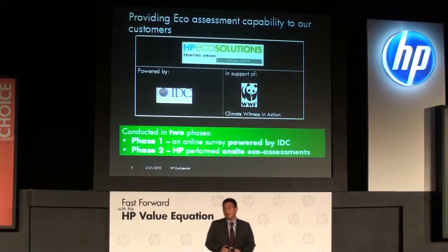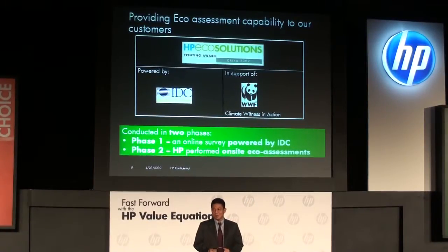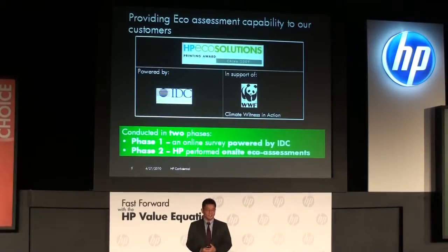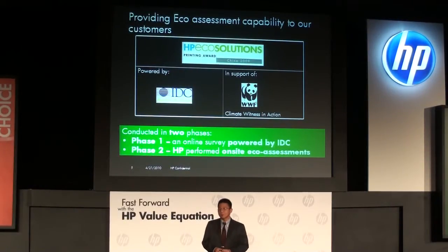Let me illustrate how HP brought this eco-solution printing practice to our clients and to the industry. The campaign started in 2009 right here in China. We put together the Eco Solutions Printing Award. In fact, I believe it's the first in the industry.